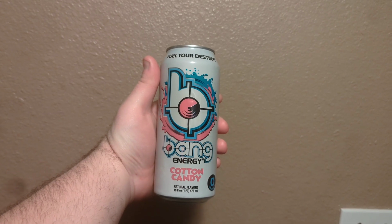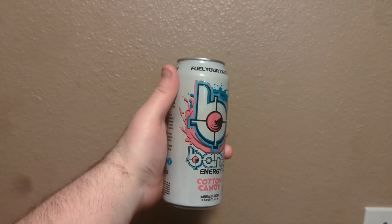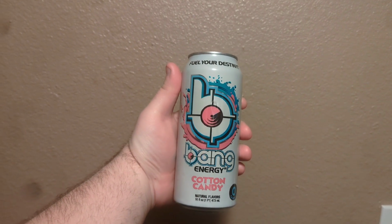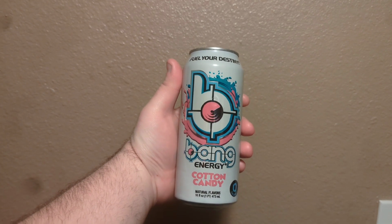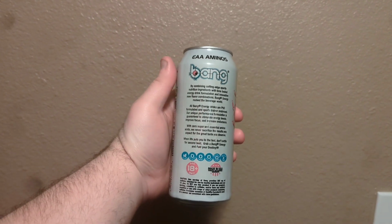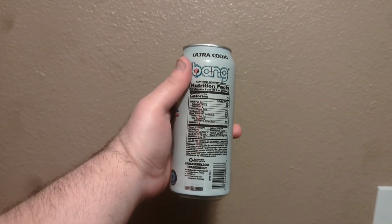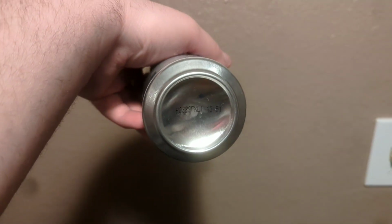Okay, I actually forgot I was going to show off the new design Cotton Candy and Black Cherry Vanilla Bangs right quick. So hold on a minute. The 2023 new design cotton candy Bang energy drink, with the blue and pink splatter. It looks pretty cool. It definitely reminds me of the cotton candy Trix yogurt or the cotton candy popsicles from the Ice Cream Man, because those are swirled too. Silver top, silver tab, same production code.